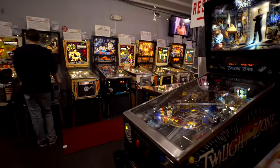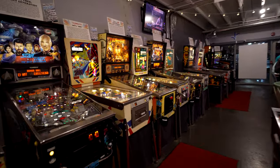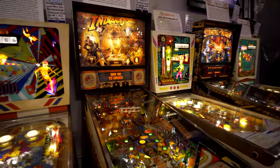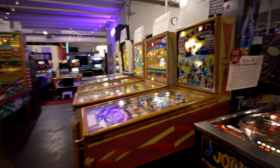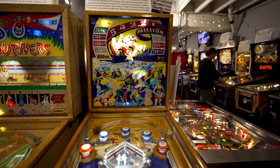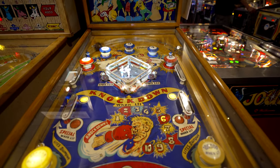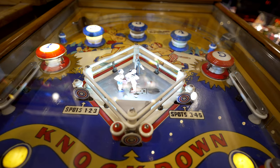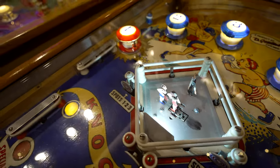So I walked around looking for the oldest machine here, and shout out to this Indiana Jones cabinet from 1993. The Indiana Jones Pinball Adventure, amazing cabinet. But I think this is it here. The oldest game in the museum. This is Knockout from 1950. And the thing that makes it unique compared to all the other wood rail ones that we've seen here is this little mechanical guy right here. So that is really cool.